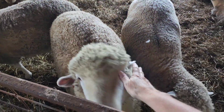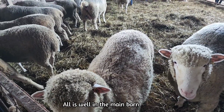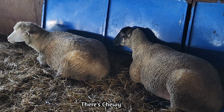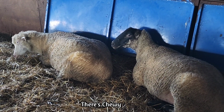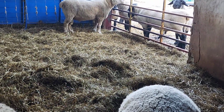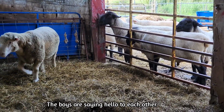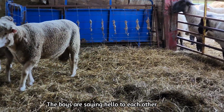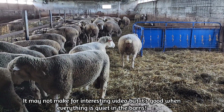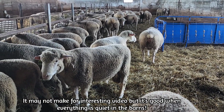Well, nothing unusual happening in the main barn. We fed everybody and done their salt and minerals. These guys are getting really close. There's Chewy. And we got all the boys hanging out together. That's Fargo visiting with the boys. But we're going to head over to the coveralls now, see if anything exciting is going on in there. It's always good when all is quiet in the barn though.